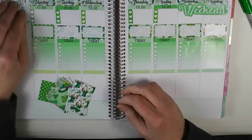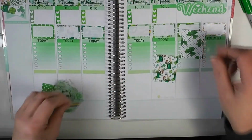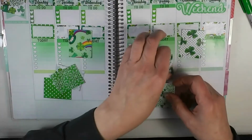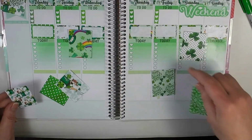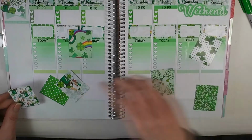So this one I'm going to put up there, just knock something on the floor, and then we have these to arrange. Well, I think this needs to go on Friday since it says Happy St. Patrick's Day. And, oh, and that's going to match that up, isn't it? Oh well, that's okay. Can I match the rest? I doubt it.